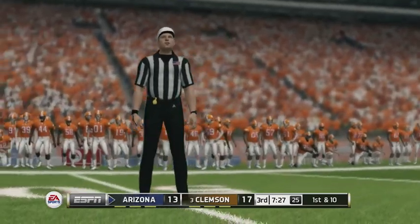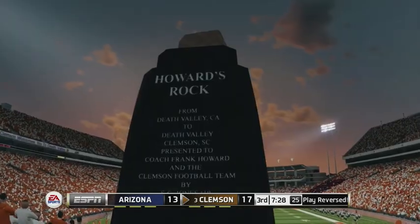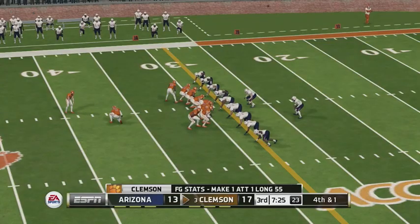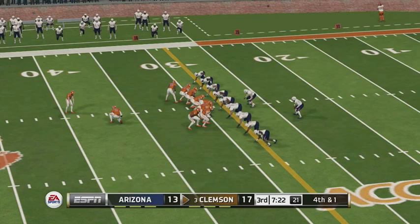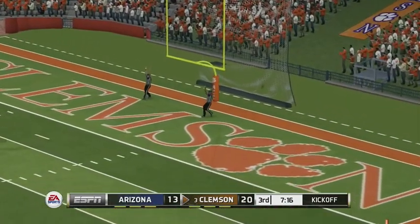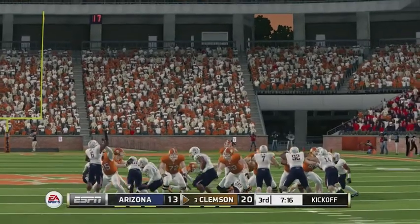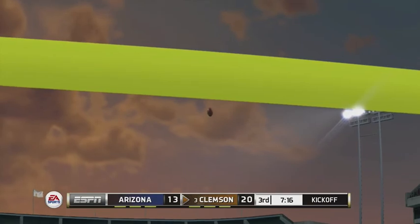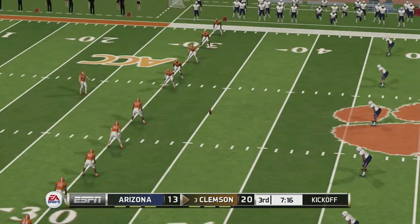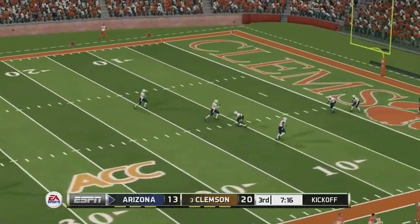After review of the play, the ruling on the field is reversed. So after some discussion, the call on the field is reversed. It's up, and it's good. The kicker looks like he's ready to kick this one off. He kicks it off, and he got all of that one.